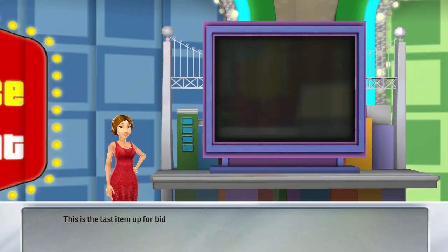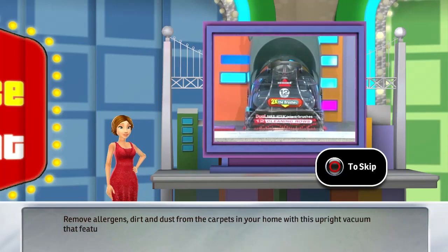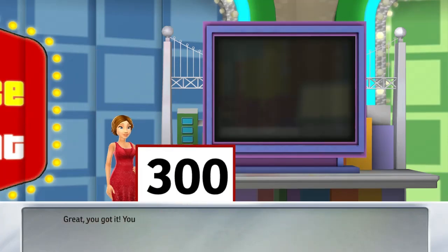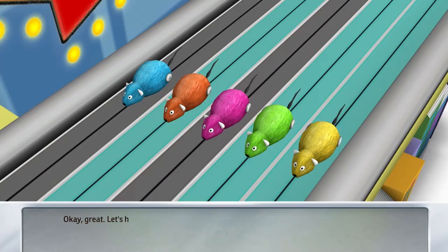This is the last item up for bid. Remove allergens, dirt, and dust from the carpets in your home with this upright vacuum that features 12 amps of power and a 12-inch cleaning pad. Give us your bid. The limit this time is $100, still high or low. The item's actual retail price is... Great, you've got it. You win the rat. Pick a rat. Okay, great. Let's highlight the rat's lane.